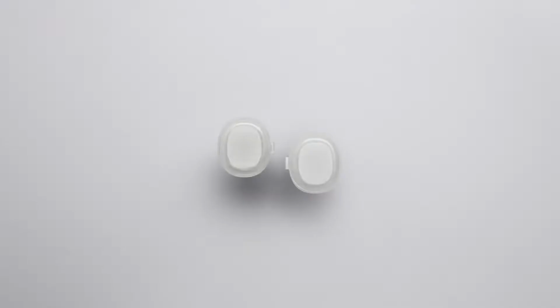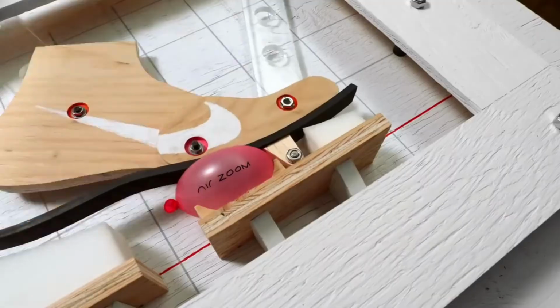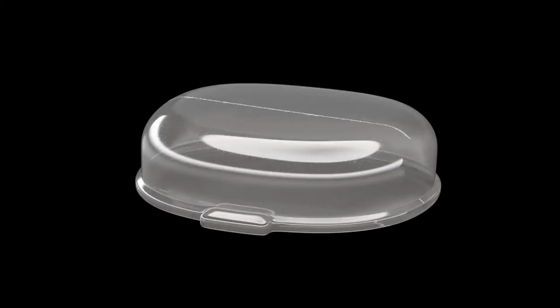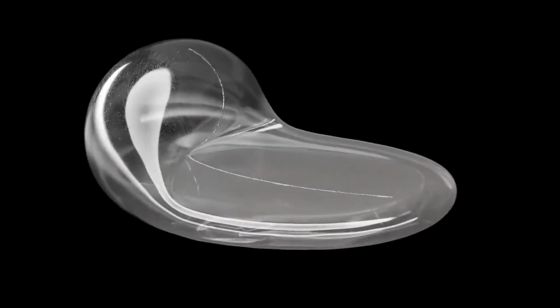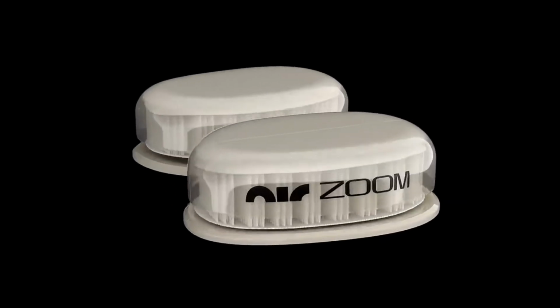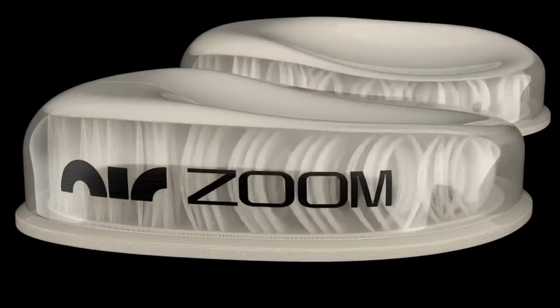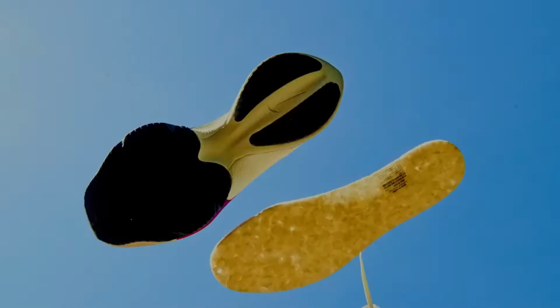The tensile fibers inside the Zoom airbag are what makes it really special. Without those fibers, if you put pressure on one side of the airbag, all of the air would rush to the other side. But since those tensile fibers connect the top and the bottom of the airbag, when you put pressure on one side of the airbag, it holds that internal pressure and gives you that energy back.